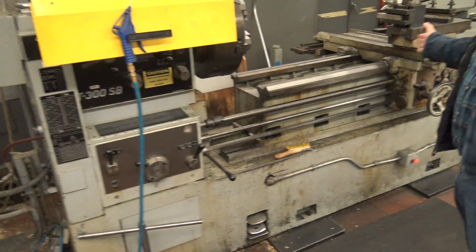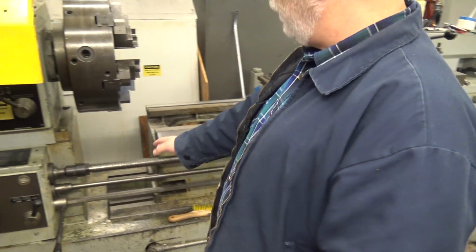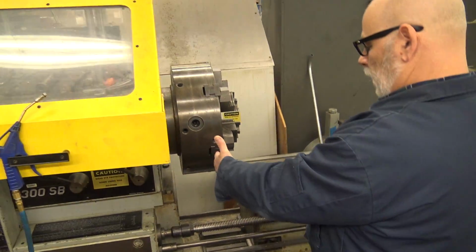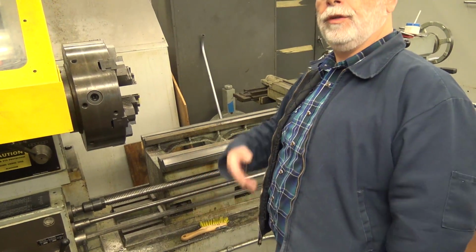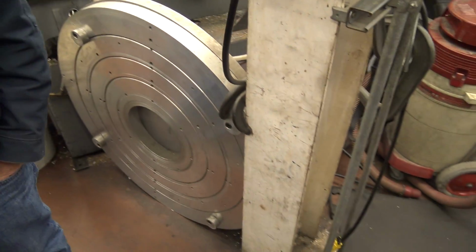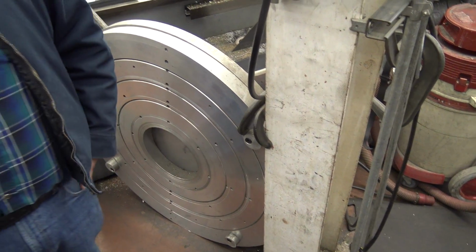It's a sliding gap bed lathe here. This is kind of a neat lathe. The whole bed slides. Oh, so you can open this gap up. So if you're turning a cylinder that was this long and large, and the stage screw comes out, so you can swing even more. It'll actually swing this right here. Wow. Base plate. Oh my God. Yeah, so we can put that in there and swing that.